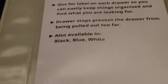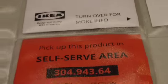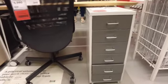I also love this Helmer drawer on casters. For one, since it has casters, it can easily be moved, and it's metal, so it's quite heavy duty.